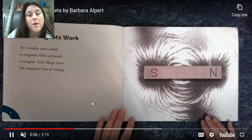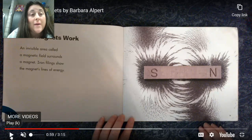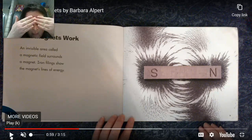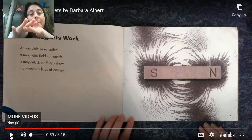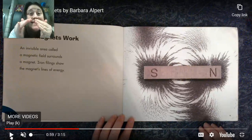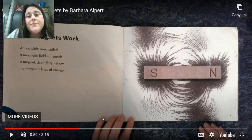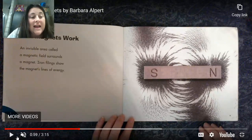How magnets work. An invisible area called a magnetic field surrounds a magnet. So invisible is like, oh, I can't see. And it's called a magnetic field, okay? Kind of like a grassy area on the farm, a field. So it's invisible. You can't see it. And that surrounds the magnet, okay? Iron filings, that's these things, show the magnet's line of energy.